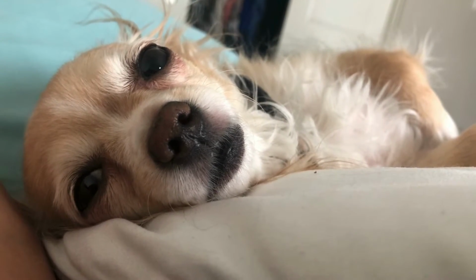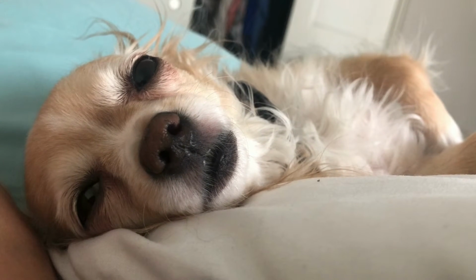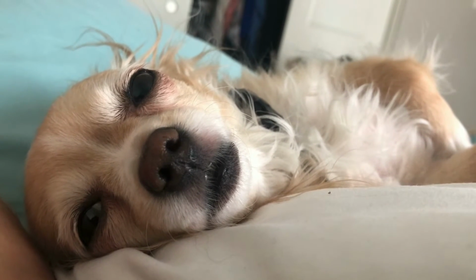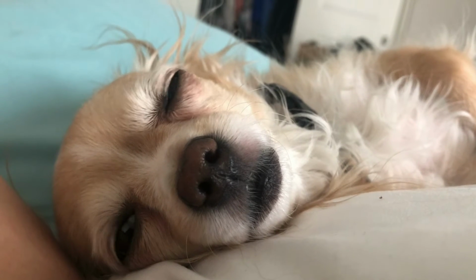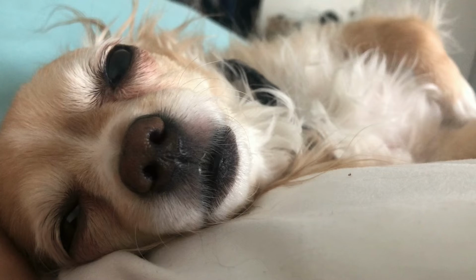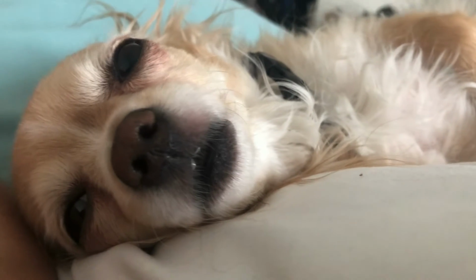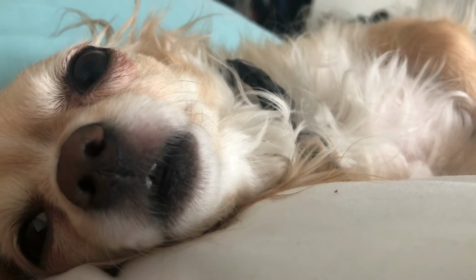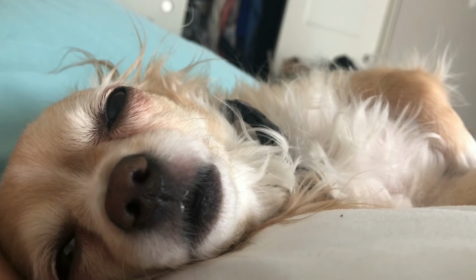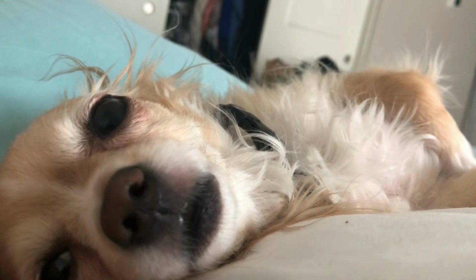Hi, cutie. Good morning. This is what I see every morning. When I wake up, she gets as close to my face as possible. Just say, hello. How are you? Good morning. What a cutie. Look at your little nose. Hi, baby doggy. Look at those little teeth. Just stare at your mom, huh? Good morning. Hi, baby.